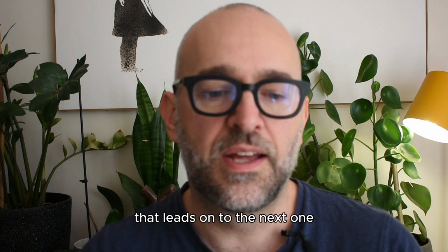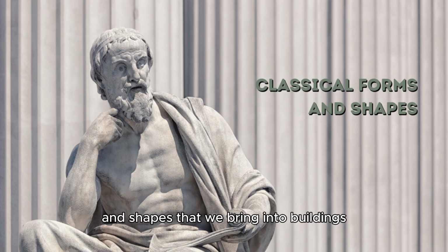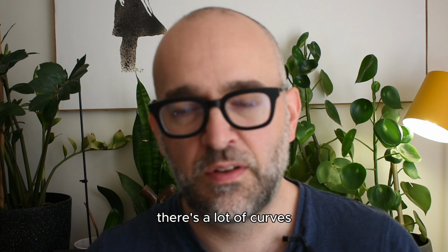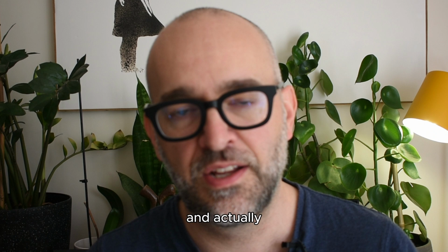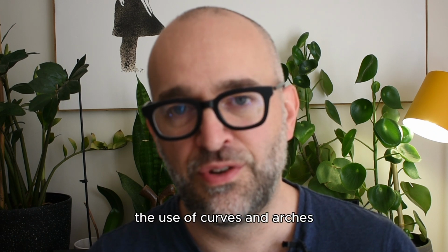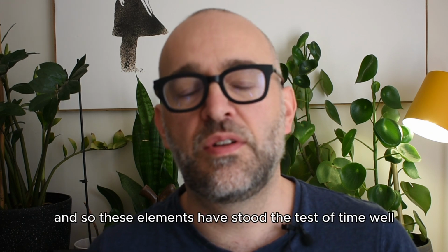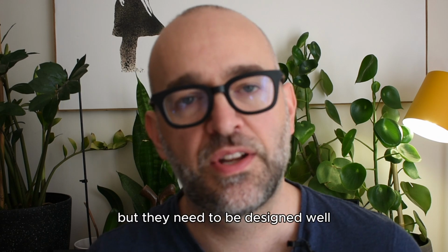And that leads on to the next one, which is really these classical forms and shapes that we bring into buildings. So thinking about things like curves in buildings, for instance. There's a lot of curves currently as a trend in architecture, and actually curves have been there for a very long time. The use of curves and arches goes right back to the Greek and Roman times and prior to that as well.